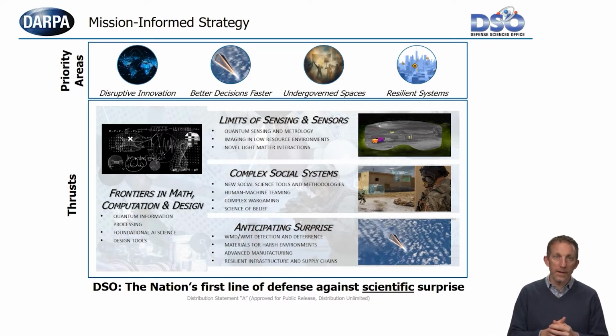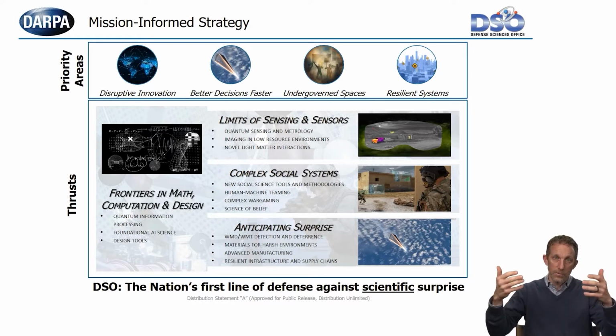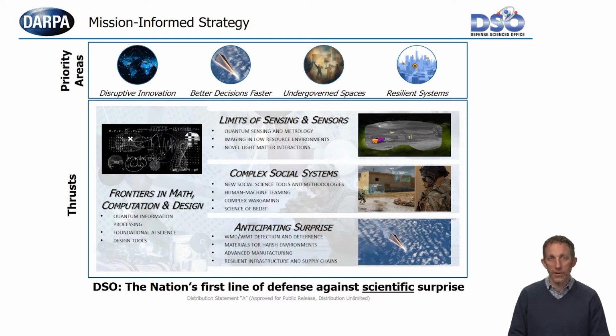And then finally, coming back to disruptive innovation, we look for opportunities to take the science that we develop and translate that into innovation as rapidly as possible. Doing so requires that we team with a broad ecosystem, not only within the Department of Defense and the services, but in many cases industry, to make the improbable possible and then make that possibility available to as many as possible. So we then translate those priority areas, those mission areas, into thrust areas.